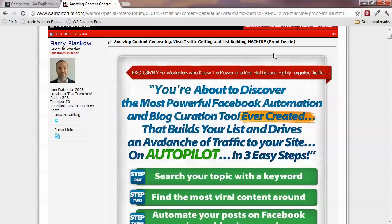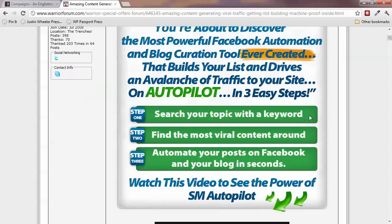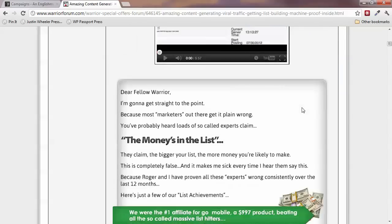It's a Facebook automation and blog curation tool. I'm not so sure about the blog curation aspect of it, but I certainly think it's a very powerful Facebook automation tool for doing Facebook status updates, etc. You can search it up with a keyword, find the most viral content around, and automate your posts on Facebook and your blogs in seconds. There's a video walkthrough here. I'm going to show you a video walkthrough on my blog as well.